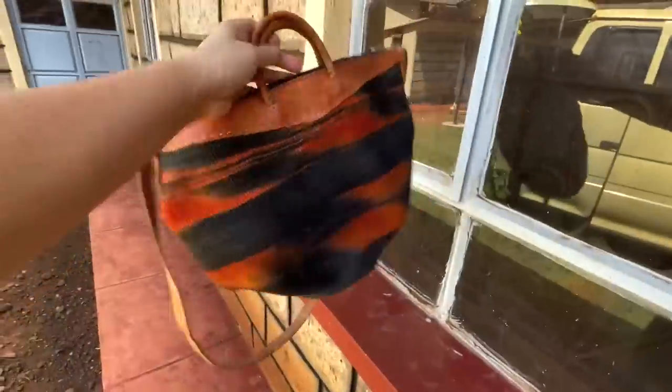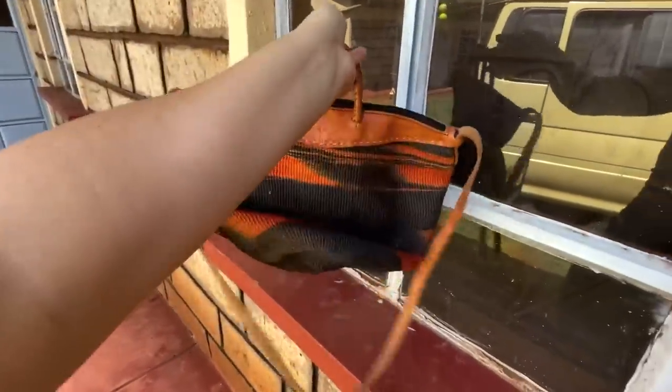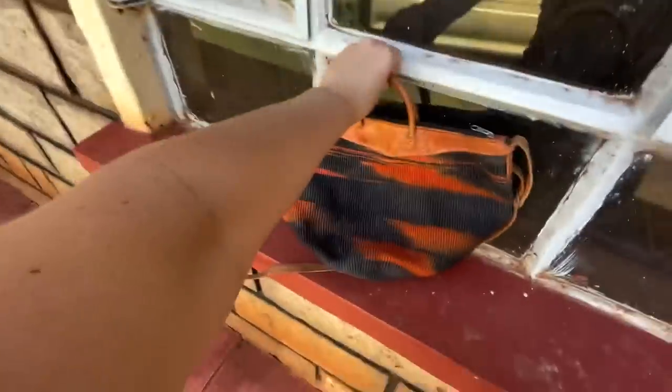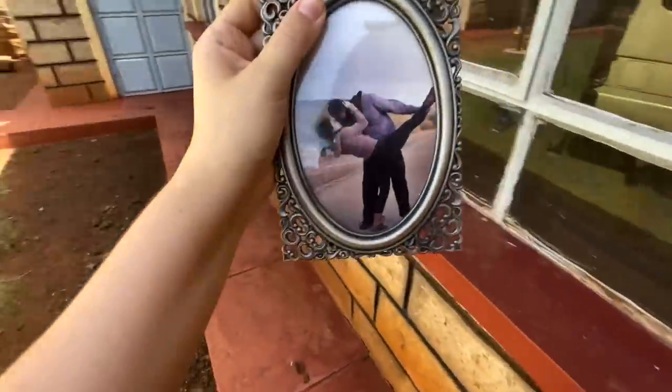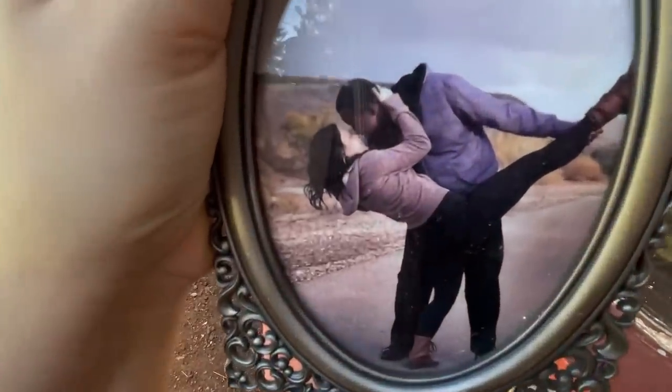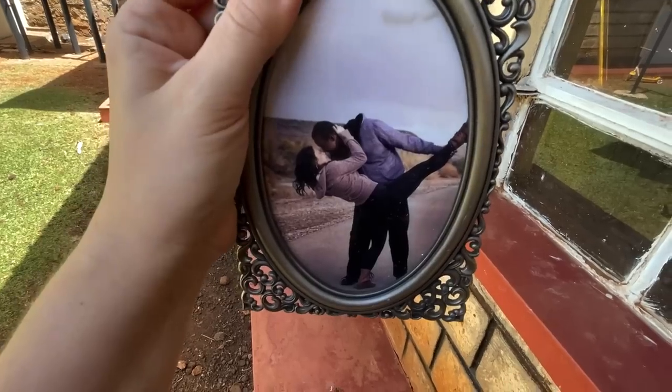Now we replace foundation. And I'm happy that I found this bag that George's mom gave to me. It was in storage and I have to clean it up. I'm going to take it home. But another treasure that we found in storage. Look how cute. That was one of our engagement pictures.